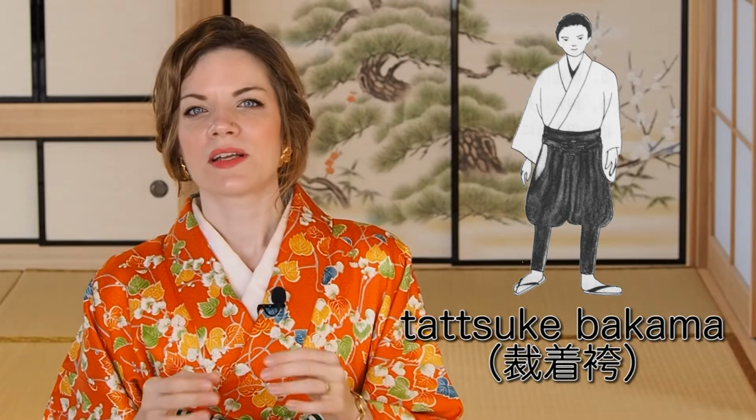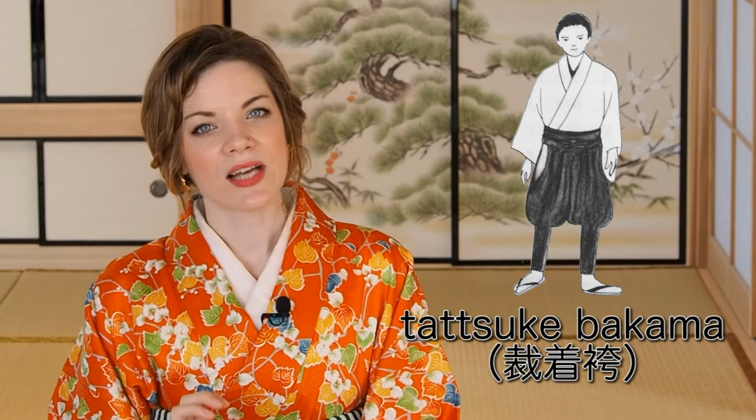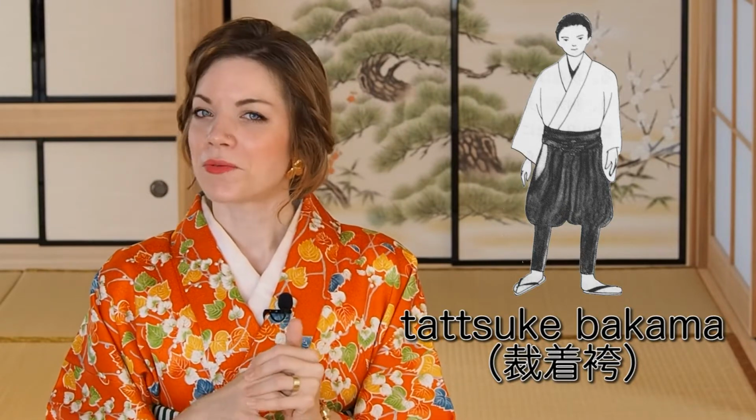And this hakama is very voluminous on the top, and the area around the ankles is very tight like momohiki. And this was worn very often by male travelers in the Edo period. And now you are wondering, or you should at least be wondering, when did the hakama become so short? And this is also something that happened during the Edo period.